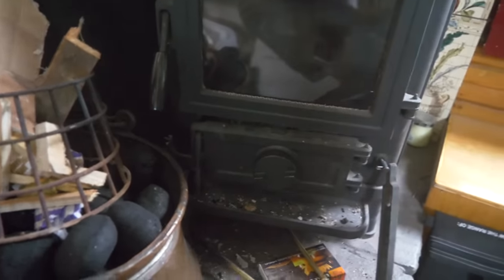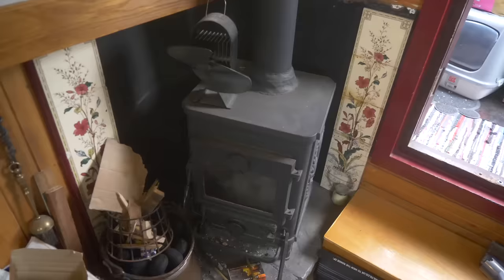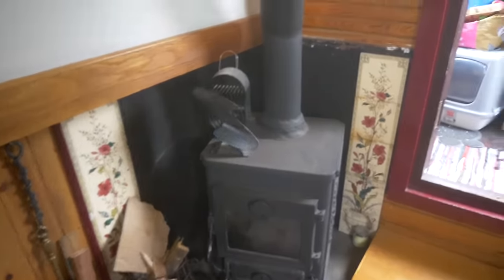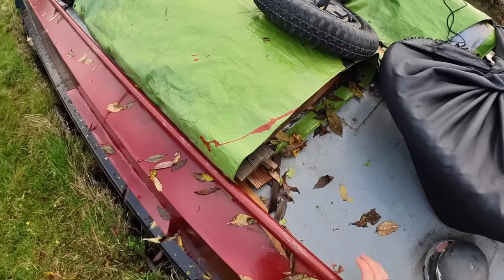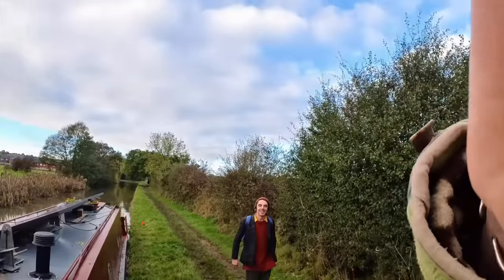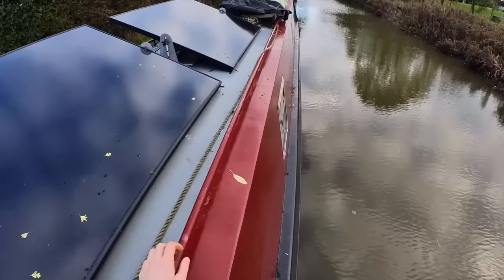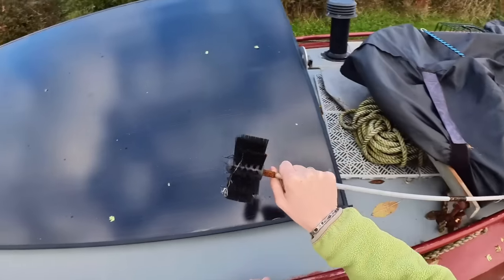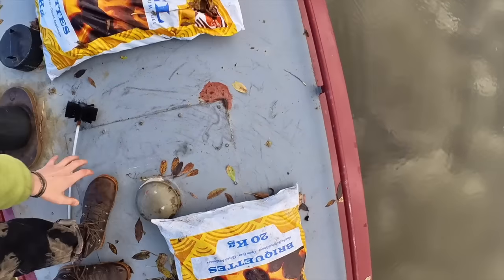Let's go. Right, the first thing I need to do, which I nearly forgot to do, is close all the vents, because once I start cleaning the chimney, dust is going to come out everywhere. And although we have our trusty air purifier, it's better just not to fill the boat with dust straight away. The roof really needs cleaning. Oh, hi, Benny. We're just about to do the chimney. Oh, the boat is such a mess with all these leaves. Here it is, the magnificent brush. State of this roof.